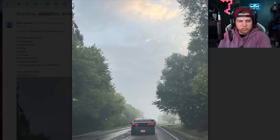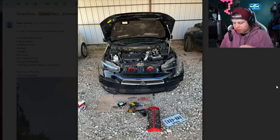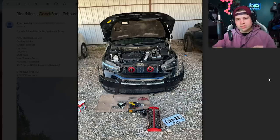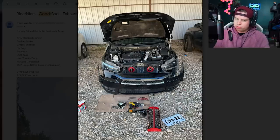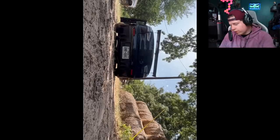All right, we got a Mitsubishi Lancer. Very low expectations, very low. I'm talking like maybe buried within the dog shit on your shoe, maybe buried within there. That's where my expectations are right now. I went the wrong way. I'm stupid.